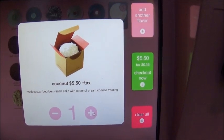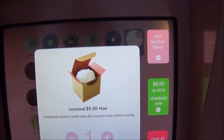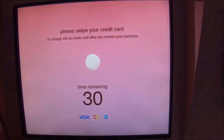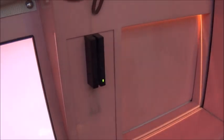Don't know how you do it. I don't know if you do just one or not, but we can order it separately. Check out, and then we'll do another. And you swipe your credit card, and that door is going to open. Let's try it out. Your purchase is on its way.